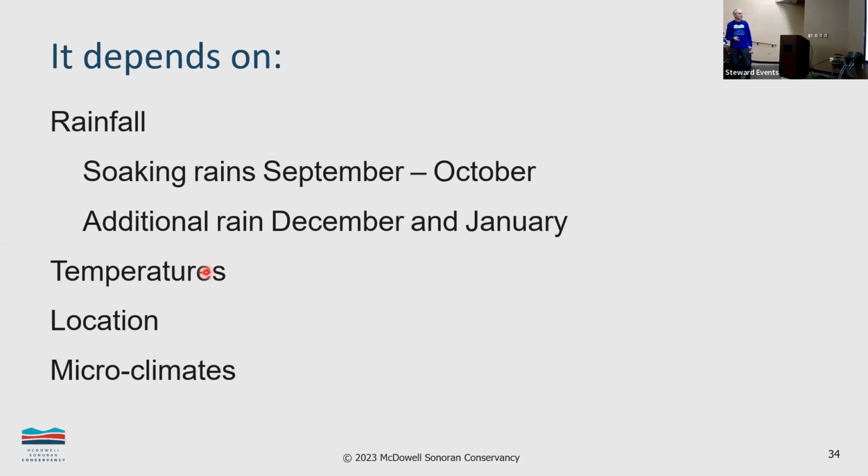So the rain. We had rain in the fall, and it's important in October. And then you have to have winter rains also. You don't want to let it go without any rain. Rain in the fall and then no rain, it's not going to be as great. The seeds need that soaking rain to germinate. And then the temperatures, like I mentioned, location, microclimates.